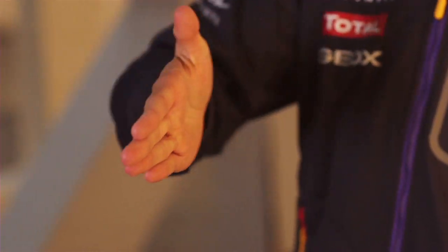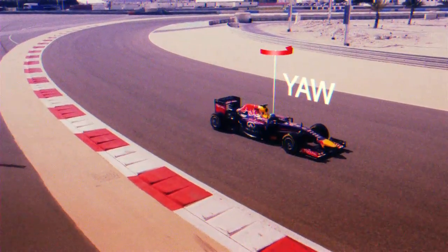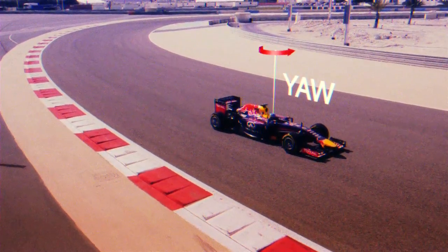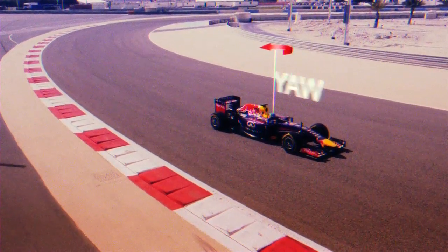Why? Yaw. Yaw is the motion of the car moving around on its vertical axis. As in modern Formula One, aerodynamics are the most important point. You can imagine you do a lot of stuff when the car is going straight, but it's also quite a lot trickier when the car is in yaw, so basically when it's turning. What the aerodynamics are doing, I think the rest I'll leave to Adrian.